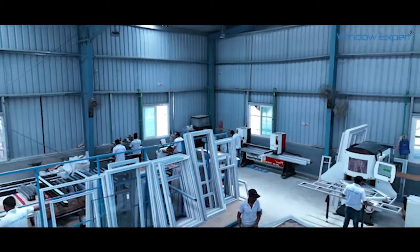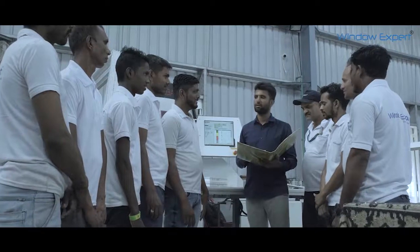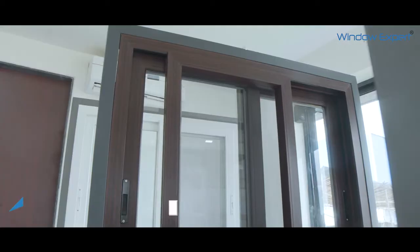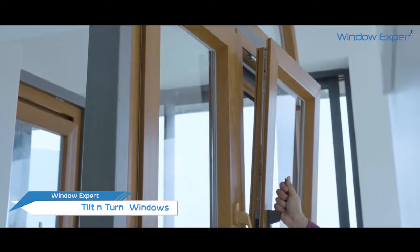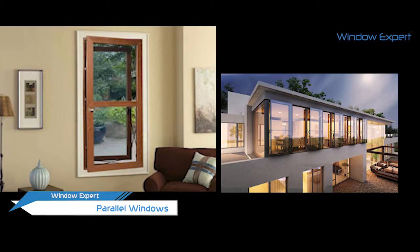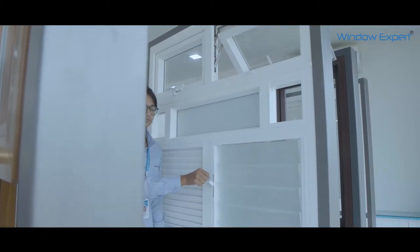We are keen on offering the most effective and suitable solutions as per your requirements. For this purpose, we have left no stone unturned. With a wide variety of product range like sliding windows, casement windows, tilt and turn windows, vertical sliding, slide and fold system, parallel windows, heavy-duty patio door and much more, your home is guaranteed to gain most gracious look.